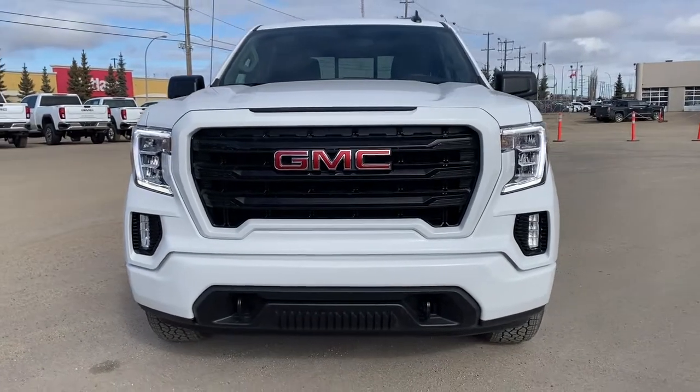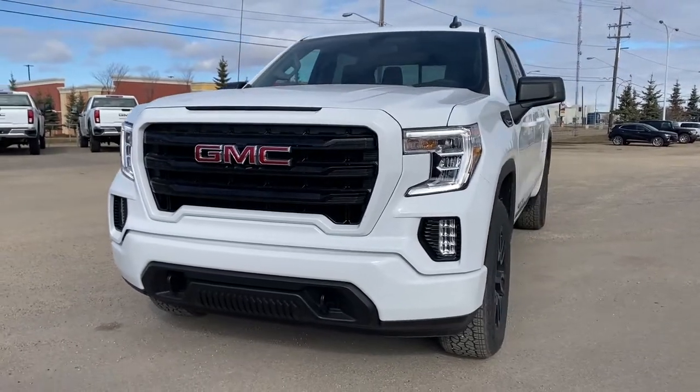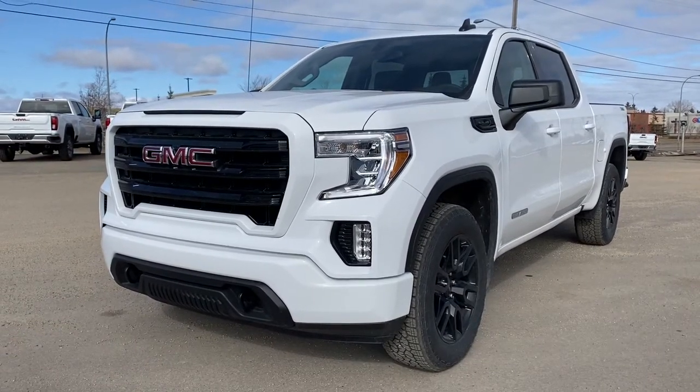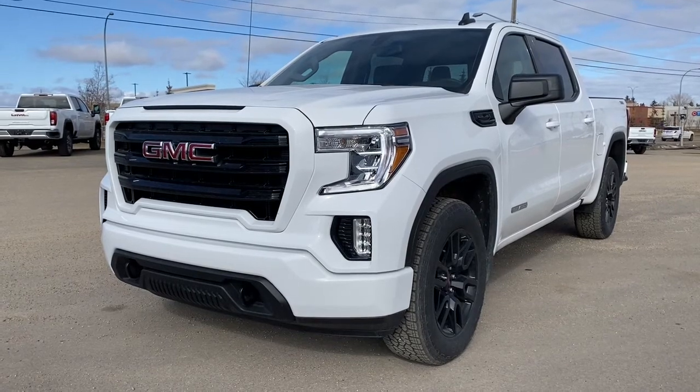It's a great day at Wolfe GMC Buick. We're located on the corner of 184th Street and Stony Plain Road in Edmonton, Alberta, Canada. Today we're looking at the 2022 GMC Sierra 1500 Limited Elevation.